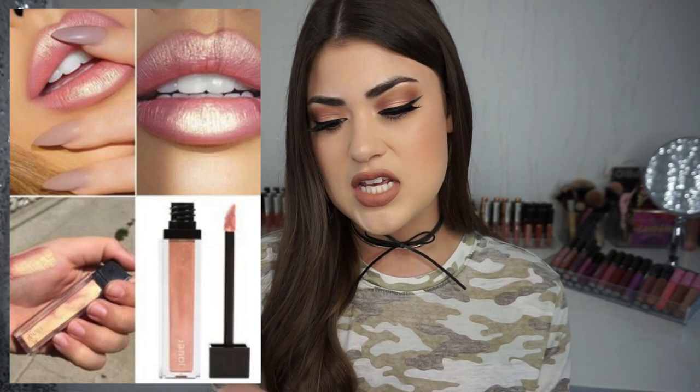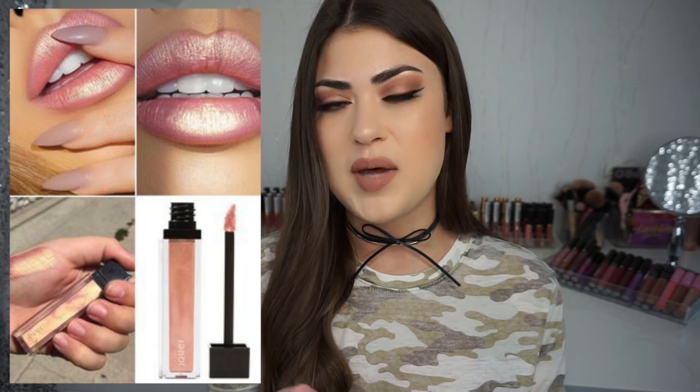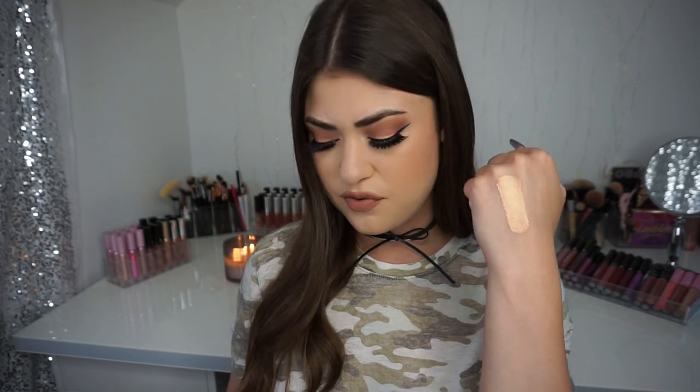This is the one I keep seeing on Pinterest. It's called Papaya, the most rose gold lip color ever. Here it is. That is stunning. I keep seeing this pop up everywhere, so of course I might have to do a summer look or something with this color, but Papaya, I think is how you pronounce it. It's a beautiful rose gold.